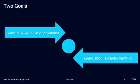So you're going to walk away today with two things. One, you're going to learn how secure access was made and is made, and you're also going to learn a little bit about systems and how they're made. And I'm hoping that you'll be able to take away some of these things and bring them back into your own systems that you're building as well.